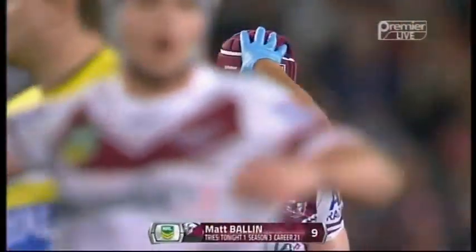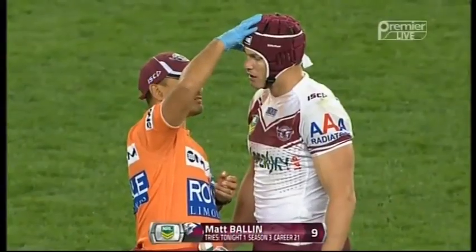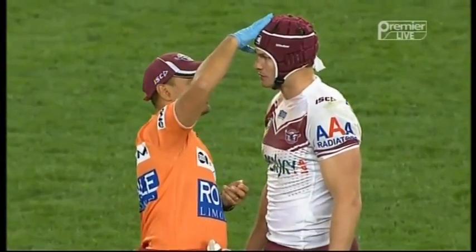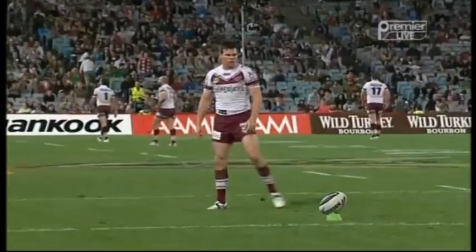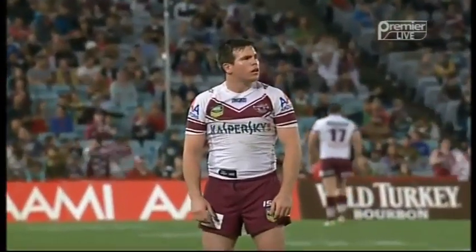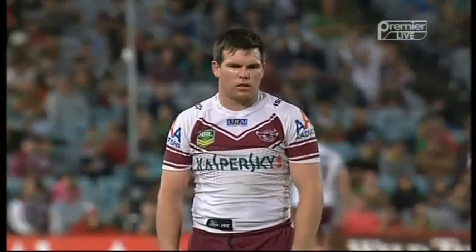Matt Ballin picking up another try, copped a little bit of a knock there, and they're putting some Vaseline over the top of that eye cut. Makes a habit of scoring tries in big games. I think he got a try in a grand final a couple of years ago.